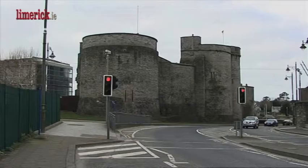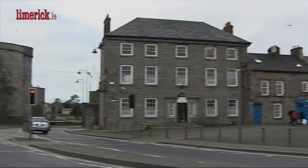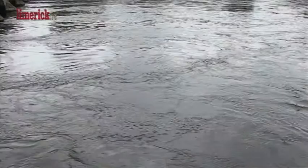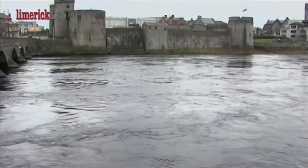Walking tours commence at the Bishop's Palace, the headquarters of Limerick Civic Trust. Here you will view the Hall of Fame Art Gallery by Dr. Tom Ryan, RHA. With many other sites to see, this is a must for any visitor or local to experience.